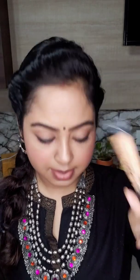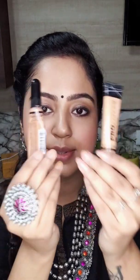This is also a corrector, but I also use this as a foundation. I apply it all over my face and neck, and I just blend it in because this is super handy, and I do not need to carry my foundation if I carry this. I have posted a video in which I've done my look using these two only. I've not used any foundation in this video. So you'll see how I have used only these two as my base.